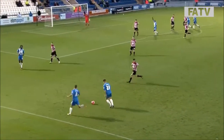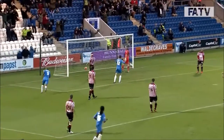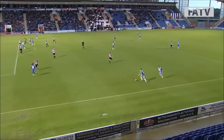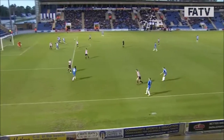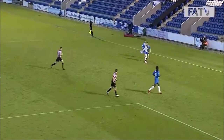Here's Garbutt. Good-looking delivery. There's Bomb, 2-1. The comeback is on. The early goal was just what Colchester required, and it's come from the 18-year-old. A fantastic diving header. He marks his first senior start with a goal.